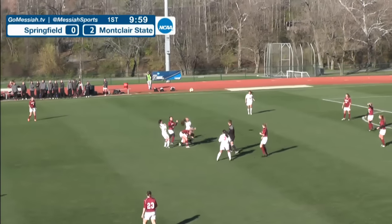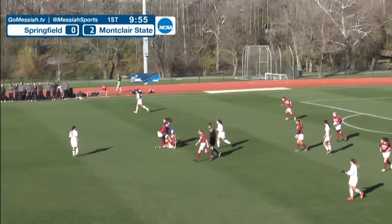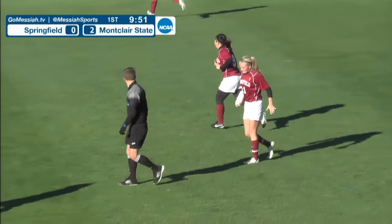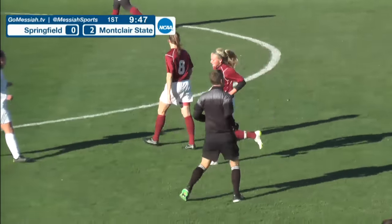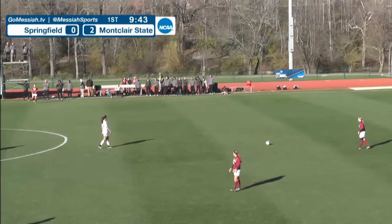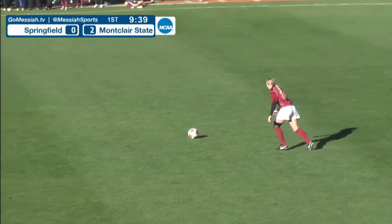Feliu tries to clear it out, no show. Ball gets knocked up by the wind, and it's going to be a Springfield free kick. Again, number 13, Deanna Rotella whistled. Second time she's been whistled in the last 2 minutes. Trying to win a 50-50 ball in the air, got a little too physical, and now Springfield with the free.